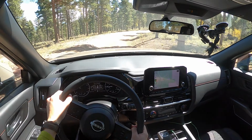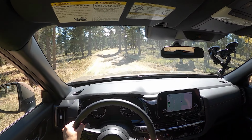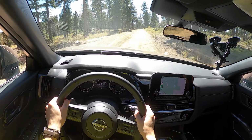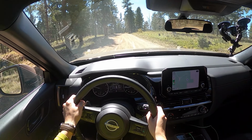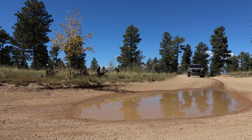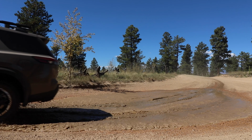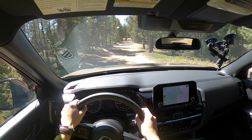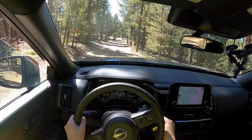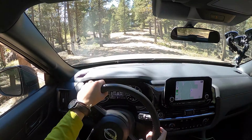So this is about $45,000 as spec'd, even with the optional paint colors that are offered. This is still undercutting everything by about $3,000 to $5,000, which, with how it's doing out here, I don't feel like I need anything else. Oh, we get a little bit of mud here. But when you're asked to pay less than all the other competition, and you're still able to pretty much get out where they're going on trails and things like this, I think it's a solid option. Well done, Nissan.